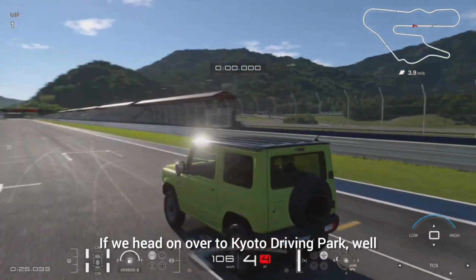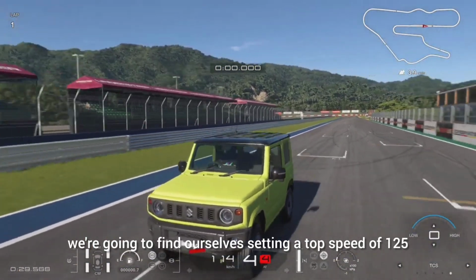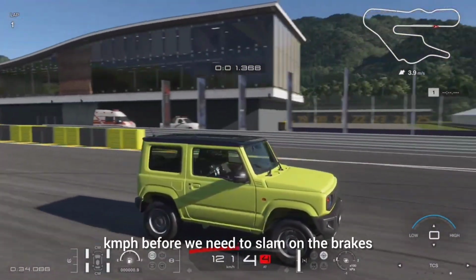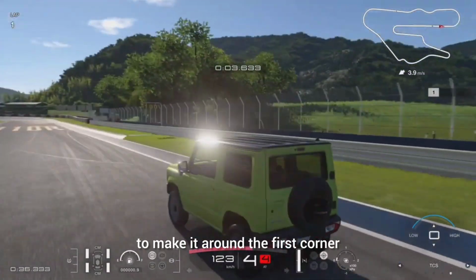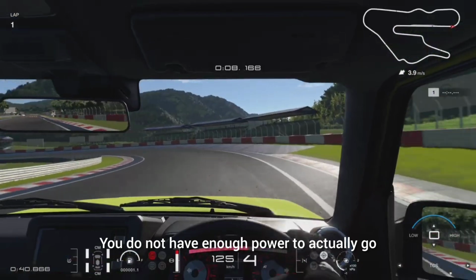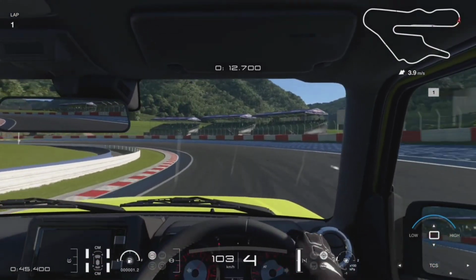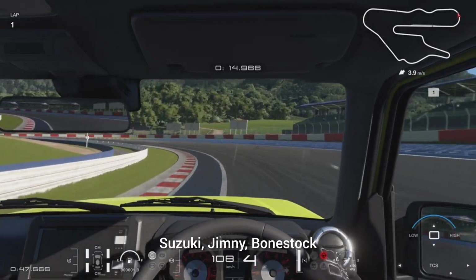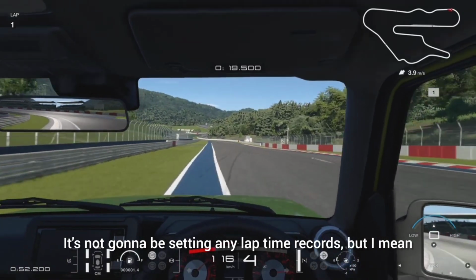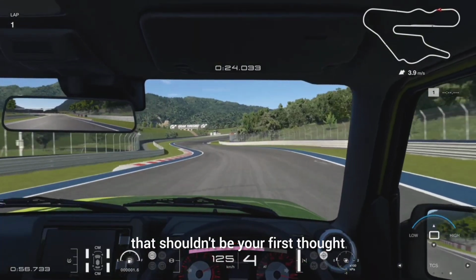If we head on over to Kyoto Driving Park, we're going to find ourselves sitting at a top speed of 125 kilometers per hour before we need to slam on the brakes to make it around the first corner. But in fact, you really don't need to brake. You do not have enough power to go that fast that you need to slam on the brakes. The Suzuki Jimny bone stock is not going to be setting any lap time records, but with it having less than 100 horsepower, that shouldn't be your first thought.